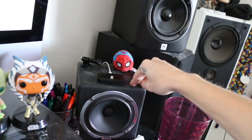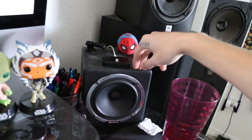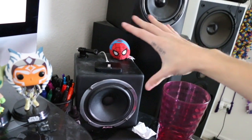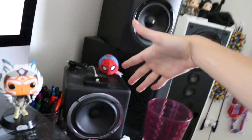When making music, these are used to give you a good representation of what music inside of a car or really crappy speakers sounds like, so you can make sure everything sounds good from the worst to the top end of the spectrum.